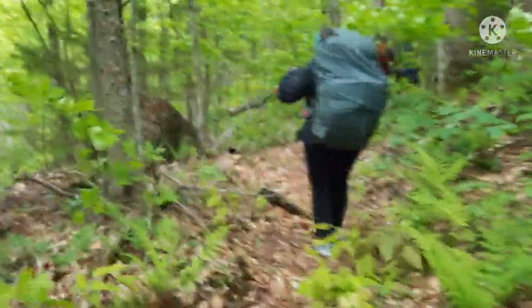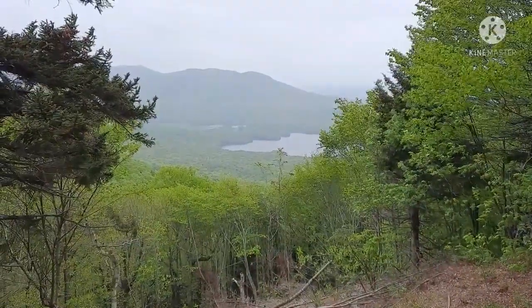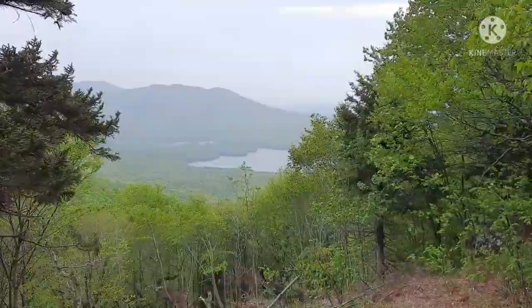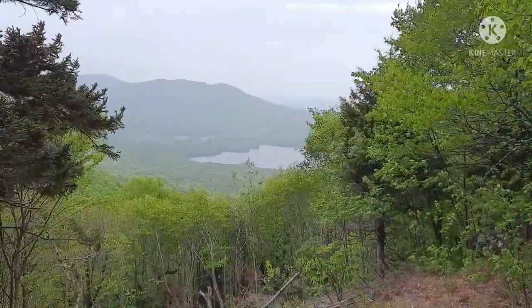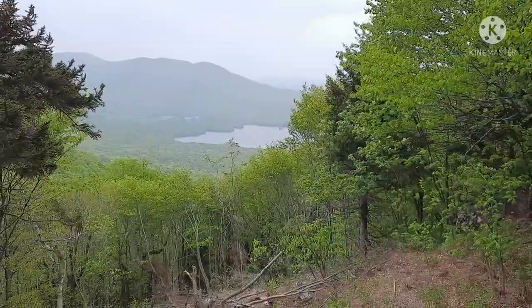Getting their service in. I'm thankful for whoever did some logging here, because we came through here 2 years ago, there were no views of Chittenden Reservoir, and now we've got a really nice view. Fortunately, I think the rain is coming pretty soon, but having a good day overall, getting some trail work done while we're out here.